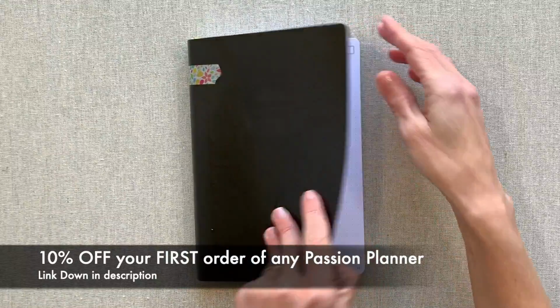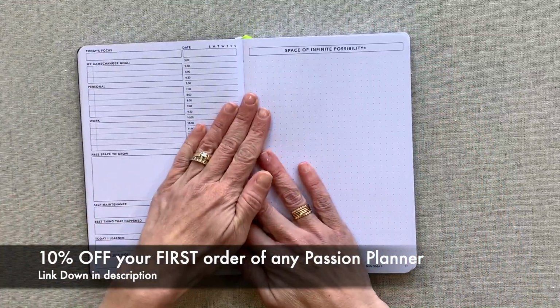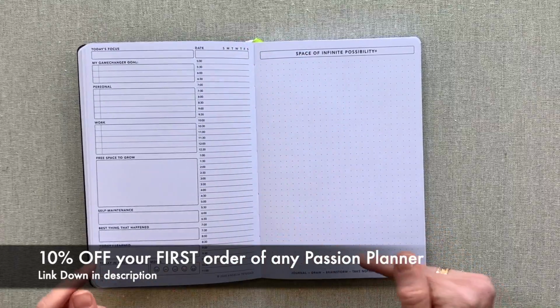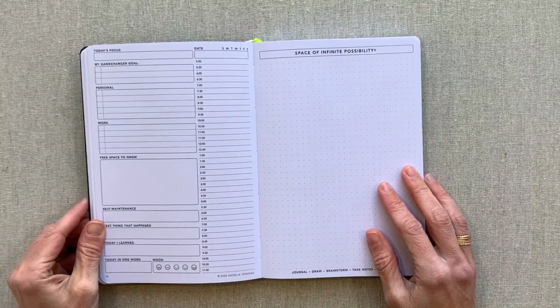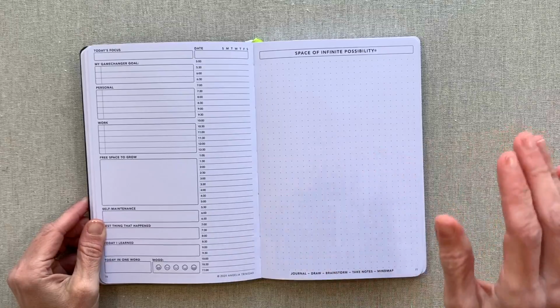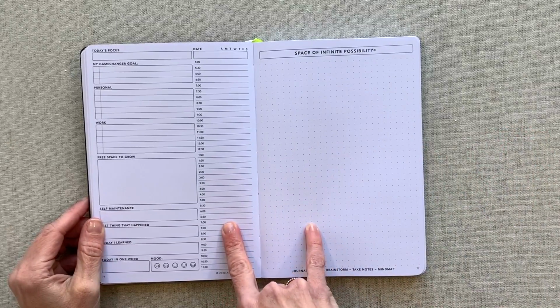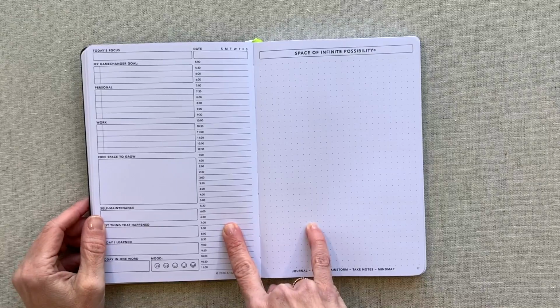So let's just look at the page layout here. This is still in Kickstarter right now as I film this video. I'm not sure when their Kickstarter ends, or maybe it did just end, but this is Passion Planner's very first daily. If you have followed me, you know I've been a big fan of Passion Planner Weekly and I've used it on and off for so many things.